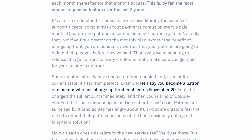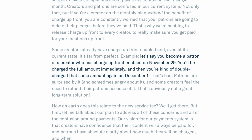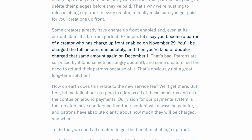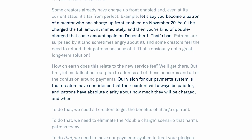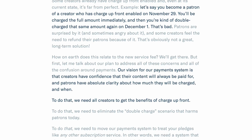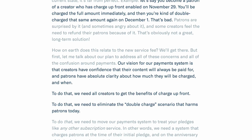Let's say you become a patron of a creator who has charge up front enabled on November 29th. You'll be charged the full amount immediately, and then you're kind of double charged that same amount again on December 1st. That's bad. Our vision for our payment system is that creators have confidence that their content will always be paid for, and patrons have absolute clarity about how much they will be charged and when. To do that, we need all creators to get the benefits of charge up front. To do that, we need to eliminate the double charge scenario that harms patrons today.